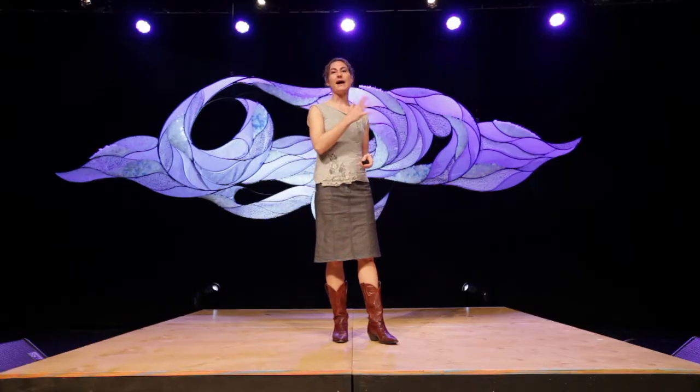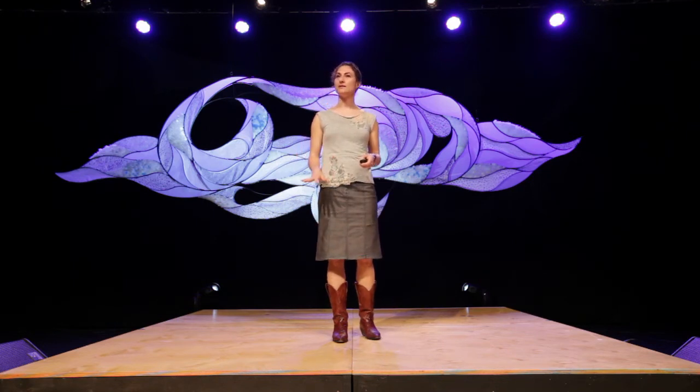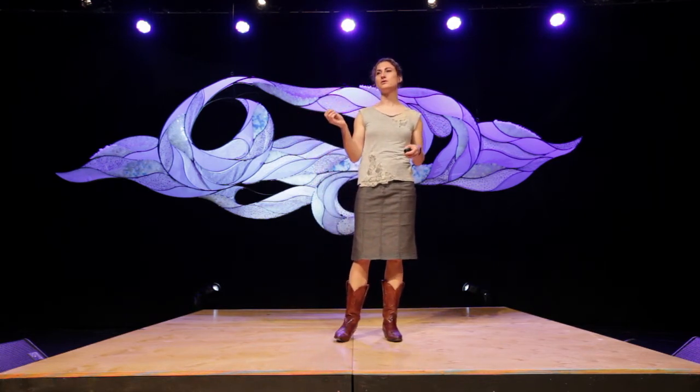For the background of this, I used welded steel. It might be a little hard to see from where you're sitting, but a lot of the panels are filled with different translucent papers, and I wanted the light to emit through them. Some of the sections are packed full of acupuncture needle tubes that I collected from clinics around town. I really love the idea of reusing materials in artwork instead of that going into a landfill.